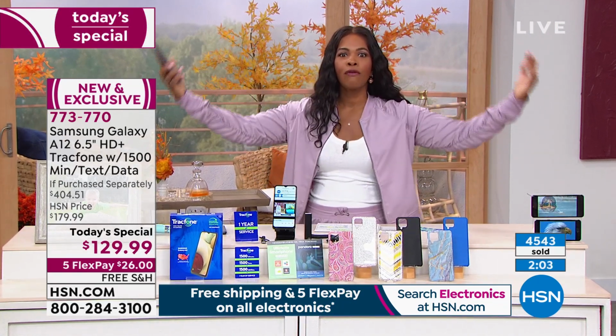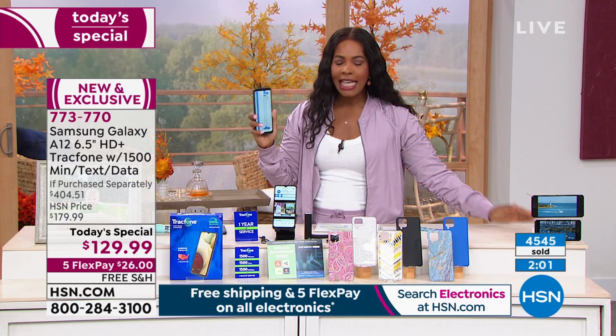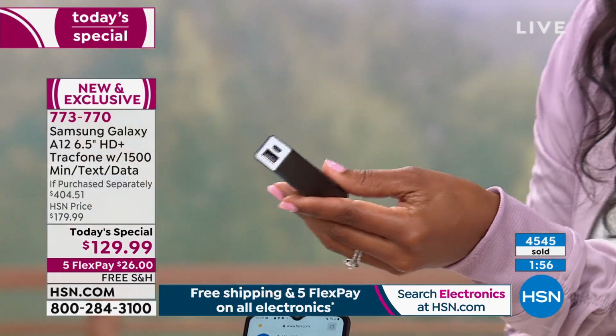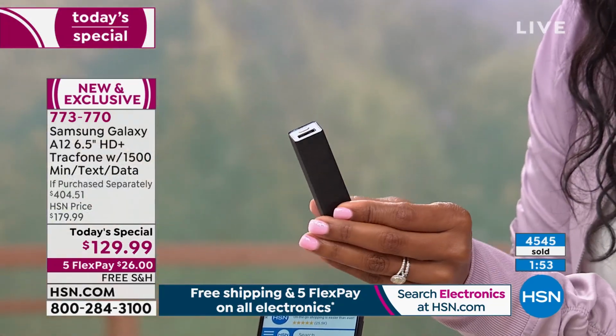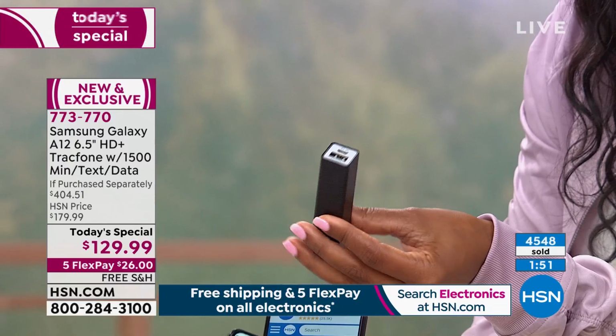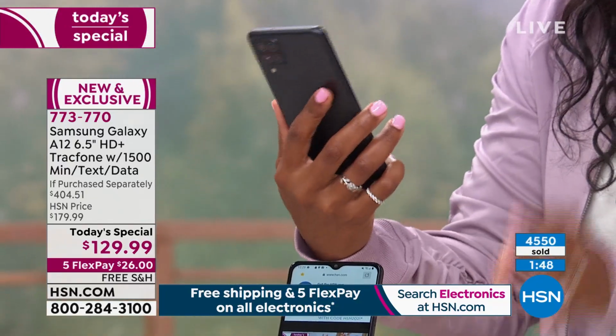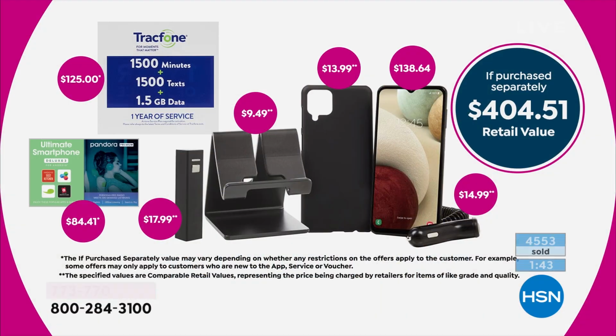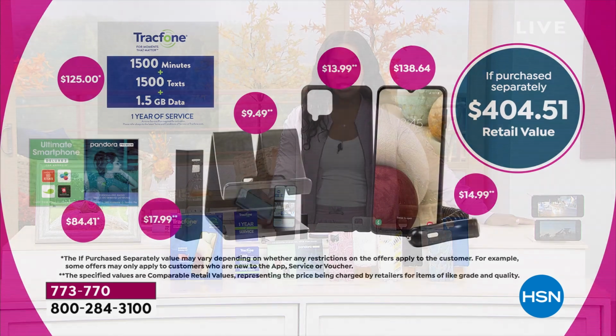I've got a massive coverage area for Tracfone. And if I'm out and about and I run out of power, I even get a portable power bank. This is a battery for your phone or anything else that you want to plug in. I mean, this is the way that you do a Today Special. We literally loaded it all up, and there's nothing that we left out, and we gave you the best price. It's about 1/4 of what you would pay at retail. That retail price is over $400. Our price today is $129, and on FlexPay, you're getting home for $26.